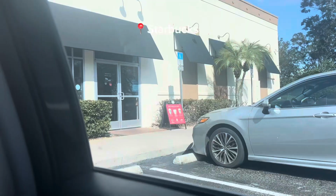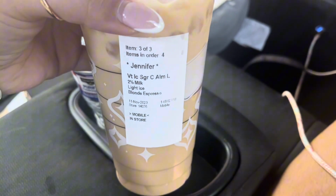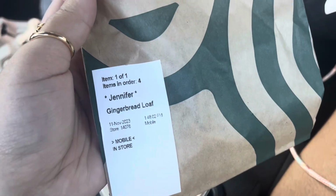Then I got ready for the day. My outfit, the top is from Hollister and then the skirt is from H&M. And we headed over to Starbucks. And of course I got my coffee and a little gingerbread loaf.